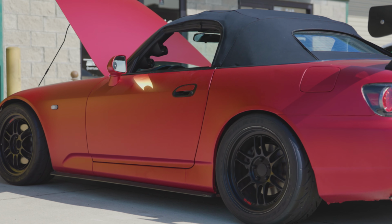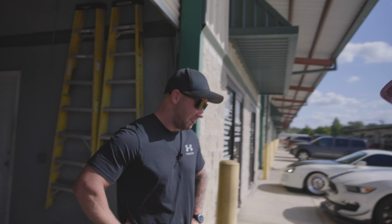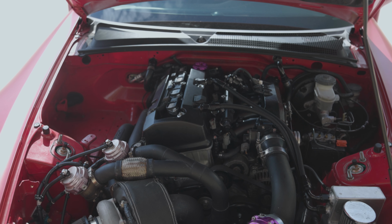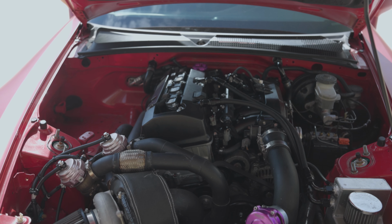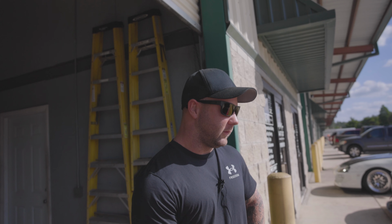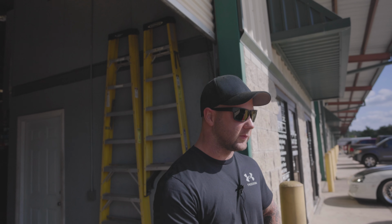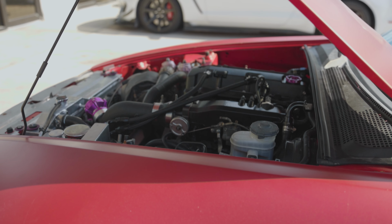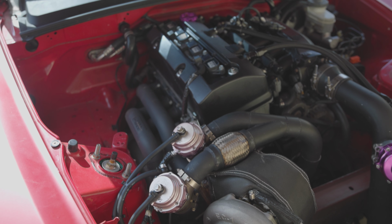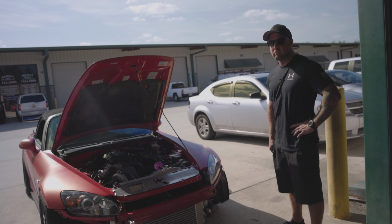All right, here we are with Dustin, pretty much the builder of this car. How many motors has this car gone through? In 2 years, 3 motors. But this one now, fully built inline pro, pretty bulletproof, you'd say. Yeah, this is the same engine package they have in the world's fastest F-Series S2000. You tuned this car? Correct.